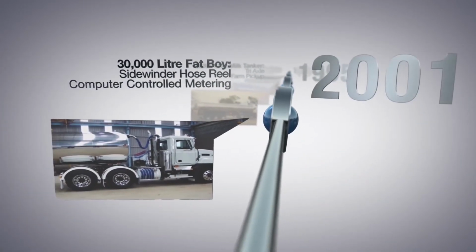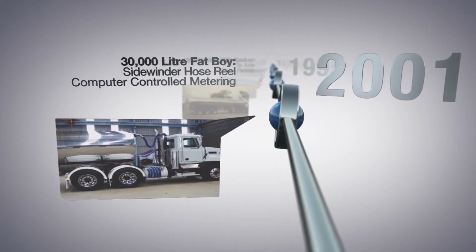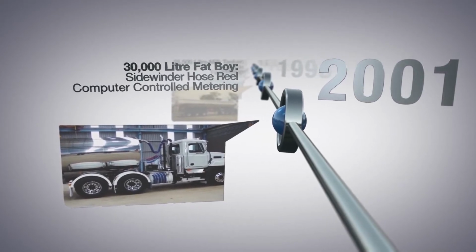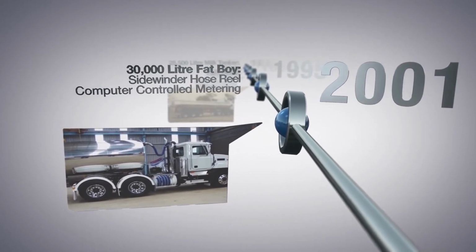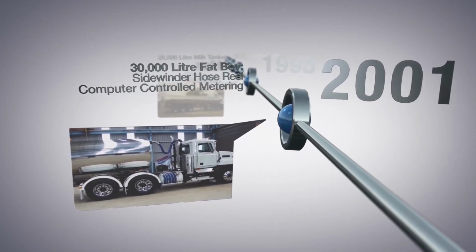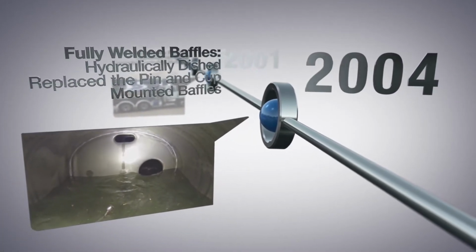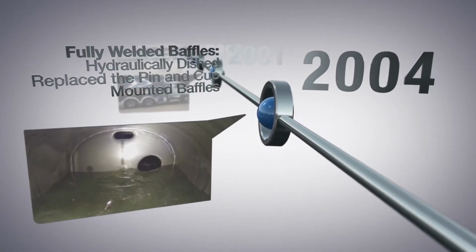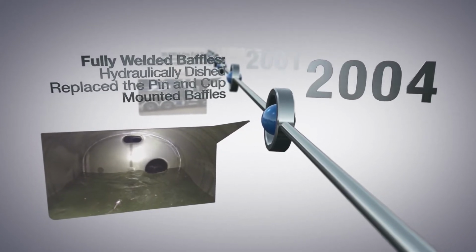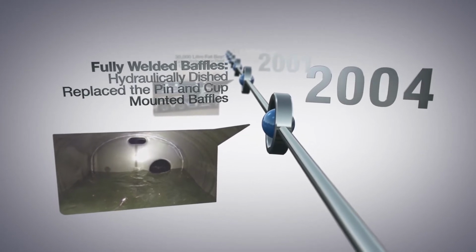6 years later, in 2001, the Fat Boy was introduced with an impressive 30,000-litre capacity and a sidewinder hose reel system. A computer-controlled metering system was also introduced on the Fat Boy. In 2004, after intensive research and development, Byford introduced fully welded, hydraulically dished baffles. These were a welcome replacement to the pin and cup mounted baffles, prone to cracking.